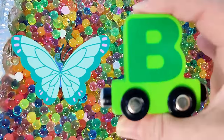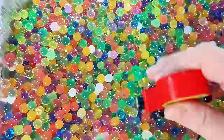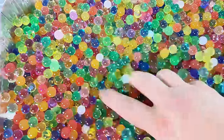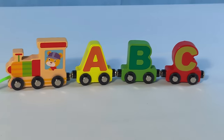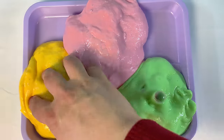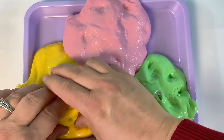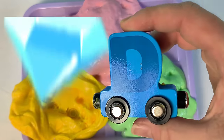B is for butterfly. C is for castle. Squishy slime. What's in the yellow slime? We found the letter D. D is for diamond.